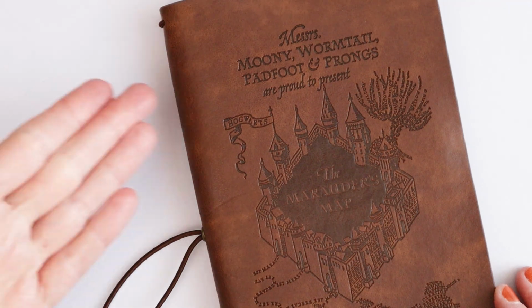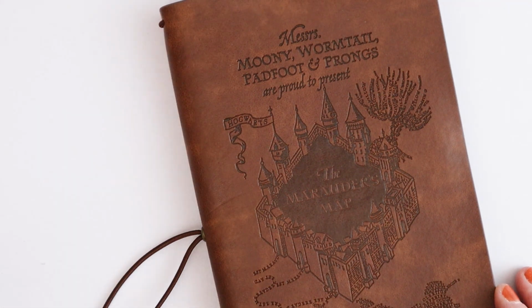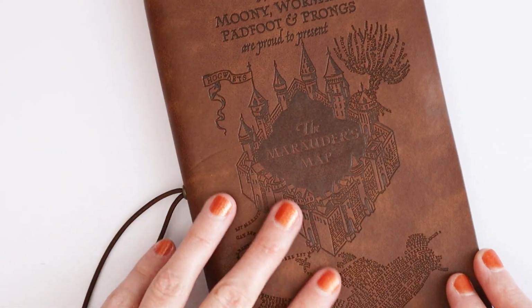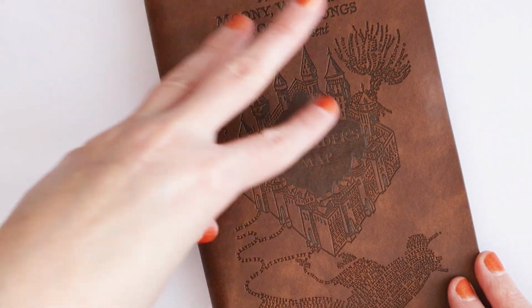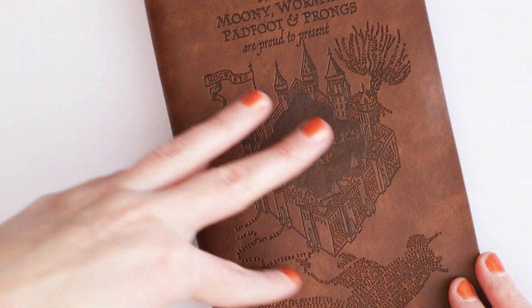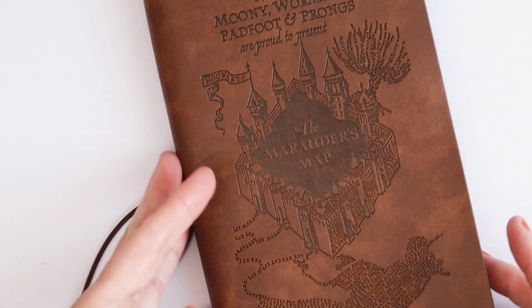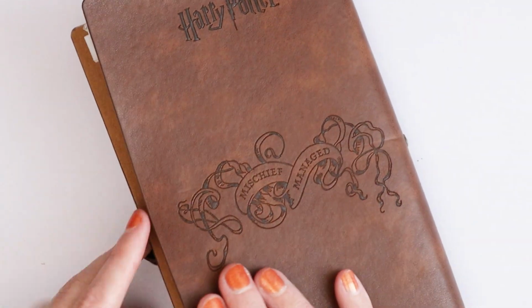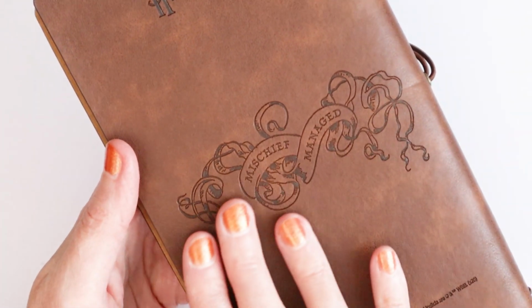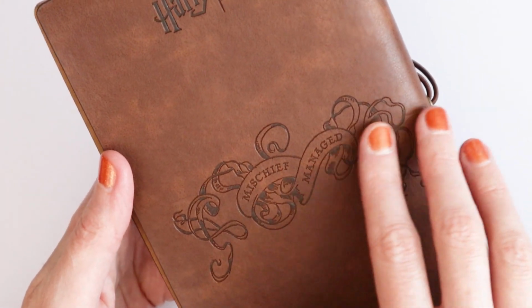It says, Messrs. Moony, Wormtail, Padfoot and Prongs are proud to present the Marauder's Map. And it's the image we all know and love of the Marauder's Map, little logo thingamajig inside of Hogwarts Castle and the Whomping Willow. And then on the back, it of course has the other well-known Marauder's scroll image that says Mischief Managed.